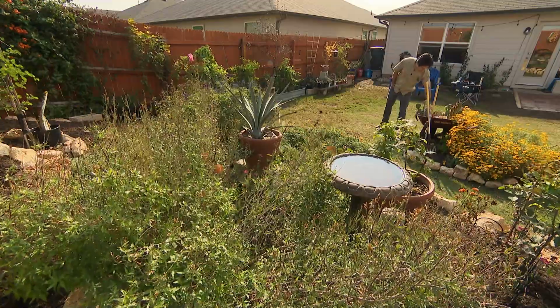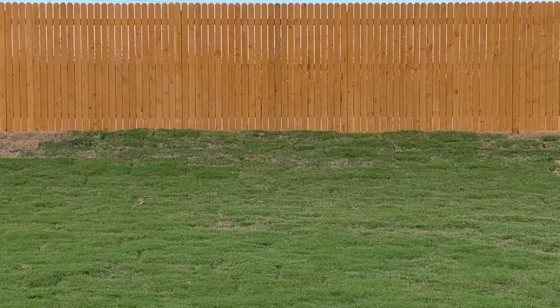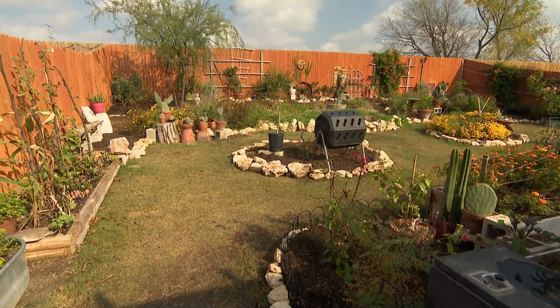Hi, I'm Ashley Nava-Monteros. And I'm Carlos Monteros. We bought this house back in November 2020. When we moved in, it was nothing but turf, right? Grade A turf. Yeah, Bermuda grass. After the big freeze is when we really just started working on it.